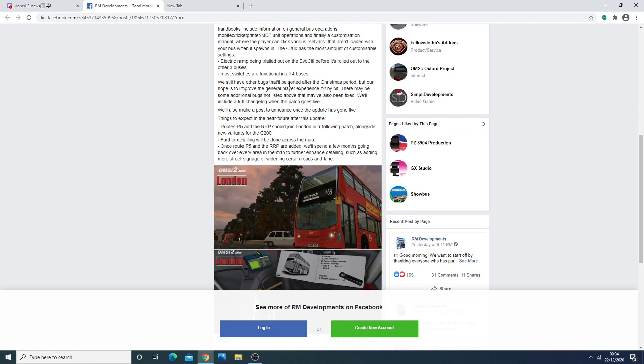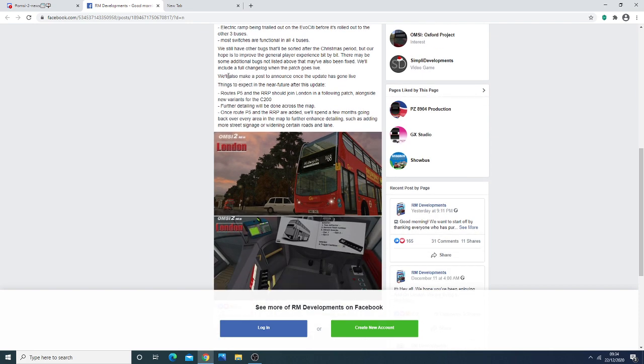So if you tune into the live stream, I will go over what was not mentioned here, and this is just a brief overview of what's expected in the future. So obviously the P5 is yet to be implemented, so this is scheduled, but it's missing scenery. This is something they're working on for the future, as well as the rail replacement service, which should join in the following patch. And there will be new variants of the C200. So there will be a regional variant, and there will be 2 different lengths. I think one of them was 8.9 meters, the other one's something like 10 point something.